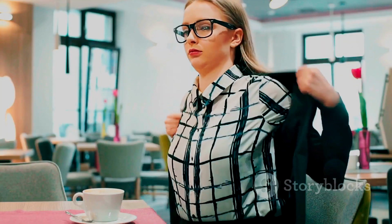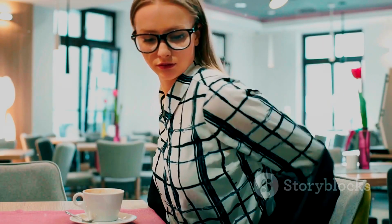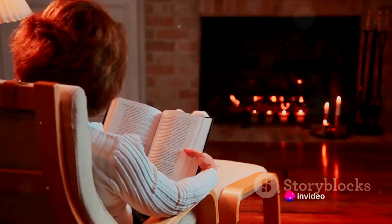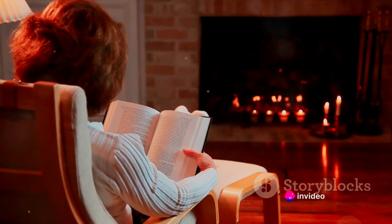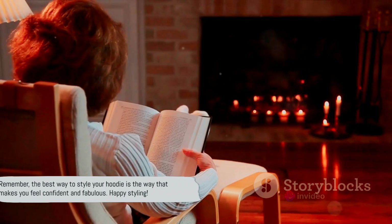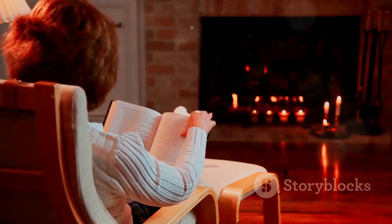Hoodies have truly proved themselves as not just a staple for comfort, but also a fashion item that can be adapted to any style or occasion. Whether it's a classic pullover, a zip-up, or a cropped hoodie, the possibilities are endless. Remember, the best way to style your hoodie is the way that makes you feel confident and fabulous.